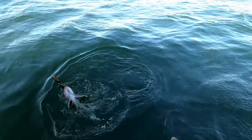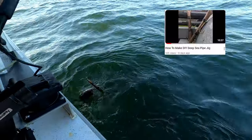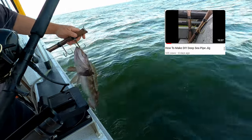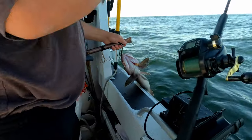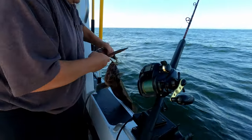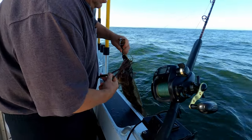As you can see, this fish was caught on a straight pipe jig that we made in a different video that's right here if you guys are interested in checking it out. I might have to step down in weight size for the next drop. I don't think we need the hugest one yet.